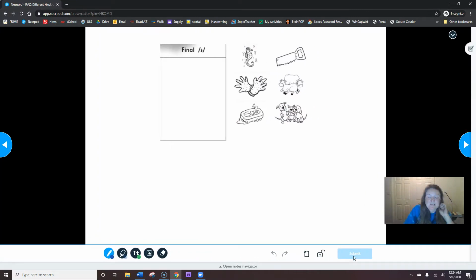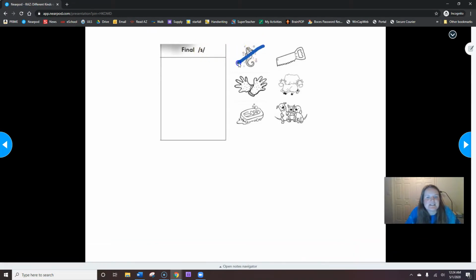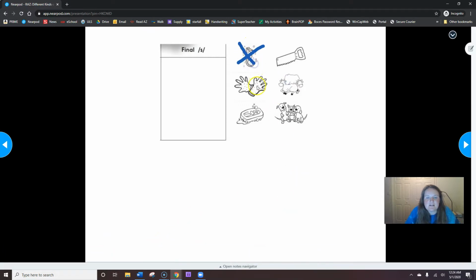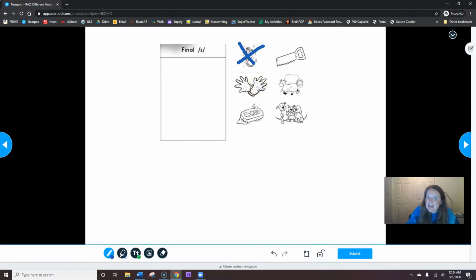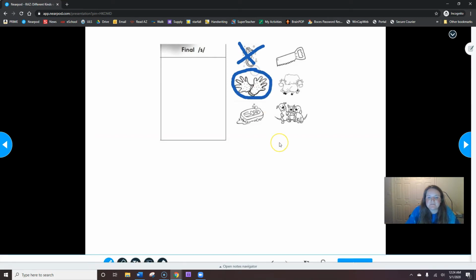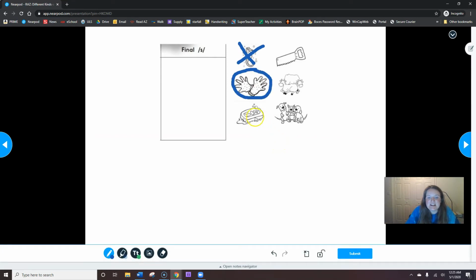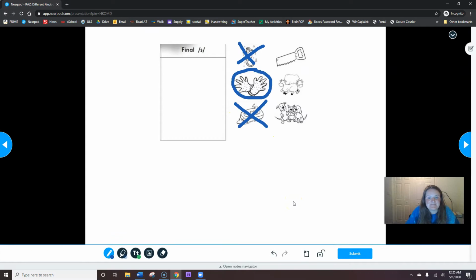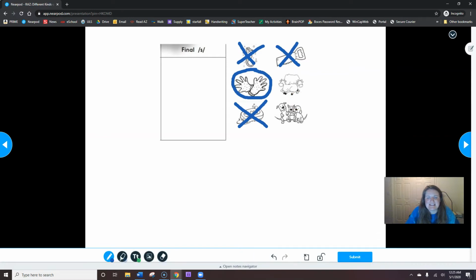And then to finish with our S sounds, now we have to find words that have the S sound at the end. So seahorse is in the beginning. What about gloves? It ends with the S sound, gloves. So I'm going to circle gloves. It's at the end. Soap starts with S. It's not at the end. Saw starts with S. It's not at the end.